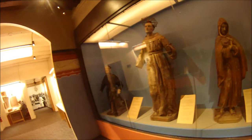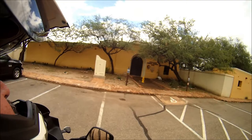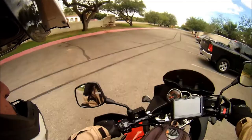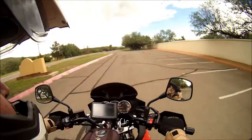Not sure if this will work in here, but you can see what the statuary would be inside of the chapel. I'm not sure if these were from this particular mission or not. So, I was corrected on the pronunciation, it's Tumacacori National Park, and that's it. We're off to San Xavier del Bac, up near Tucson. So we'll catch up there.